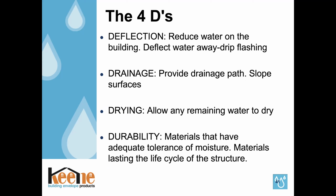Then third, and this is important, since we know the building is going to get wet and we're going to drain that water out, the next thing we need to think about is how are we going to dry the cladding? As mentioned before, we're getting much less drying capacity from inside the building because we've controlled that through the use of increased insulation. Spray foams are very good interior air barriers, don't allow much movement from inside to out. So the solution there is creating airflow on the outside of the building behind the cladding so the cladding can dry in both directions. And then finally, durability. So the materials have to have adequate tolerance for moisture and need to have a life cycle appropriate for their intended use.